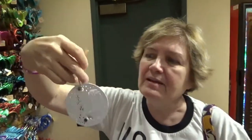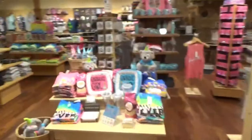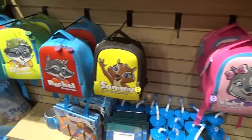Christmas tree ornaments here. And you can even have some magnets. You can put the magnets on your fridge year round and then move it to your tree. That's a good idea. I like that. All kinds of souvenirs here. Clothes. You can also fill a bag with rocks and gemstones. A lot of Great Wolf Lodge branded products.